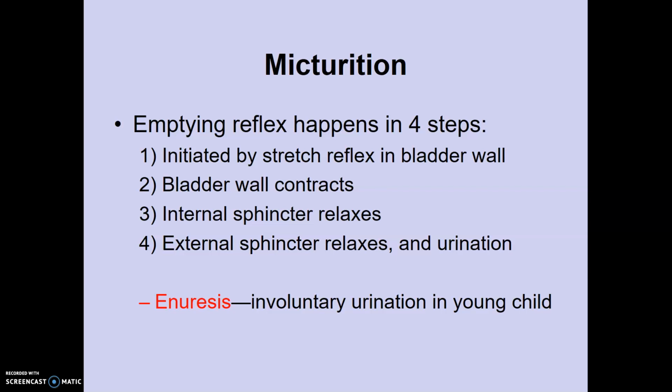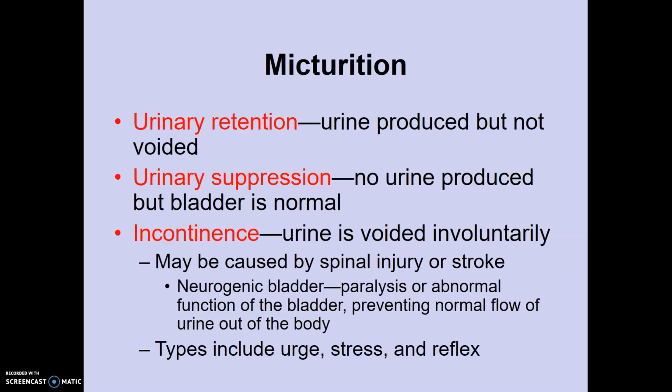Enuresis is the involuntary urination, usually in young children. And so micturition is a reflex, but we also learn to control it when we are young. Enuresis happens oftentimes when children get very scared. When they get scared, they have a fight or flight reflex that can also trigger the micturition reflex. In that particular case, the child is usually very scared and pretty embarrassed and kind of confused. So it's a scary thing for little kids.